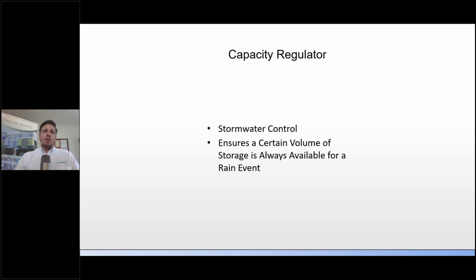A capacity regulator, one of the case studies I'm going to show here in a moment, uses a capacity regulator. It's used for stormwater control. So essentially, if you have a 5,000 gallon storage tank, and to achieve stormwater compliance, you need to be able to capture the first 3,000 gallons of water that's going to come off of a roof, a capacity regulator would slowly drain the tanks over a period of time, depending again on local stormwater regulations, so that, say, every 2 days after a rain event, there is sufficient available volume in the storage tank to capture that next 3,000 gallons that comes off of the roof. So I'll go into that a little bit more on the case study.